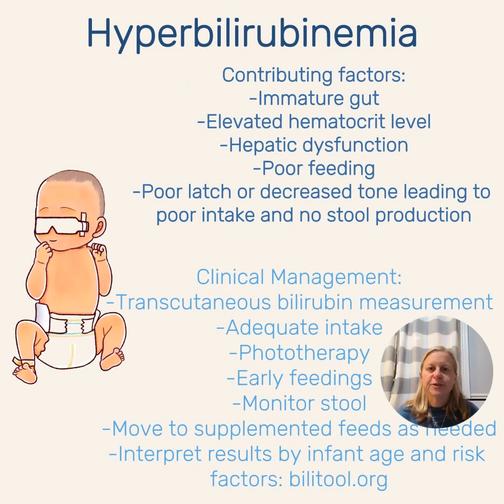It's one of my favorite words, hyperbilirubinemia. Ranks up there with the medulla oblongata. But hyperbilirubinemia is especially risky in that late preterm infant because they aren't being checked as closely, and they may often not be getting the optimal hydration that they would need to push some of this bilirubin out of their system. They have immature guts. In addition to that, they might have poor latch or decreased tone that causes poor intake and poor feeding.